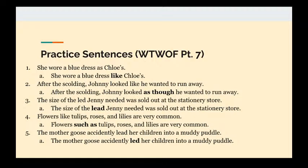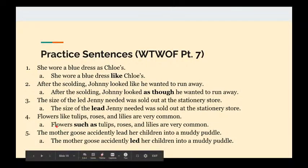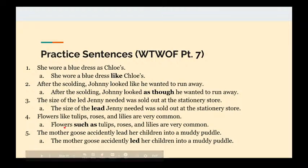So this is very similar to the Julie won't eat meats like versus such as. Here we can have the similar thinking process, because we want to say that tulips, roses, and lilies are the examples. They're not just similar to something. Sentence number 5, the mother goose accidentally led her children into a muddy puddle.